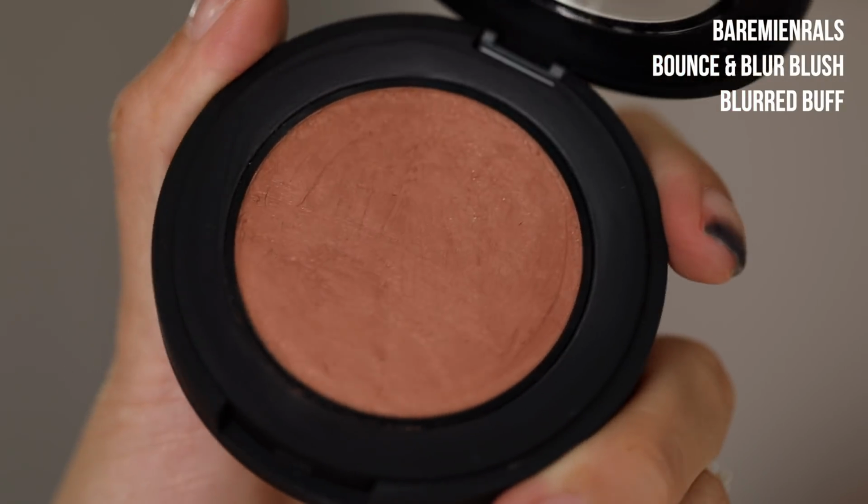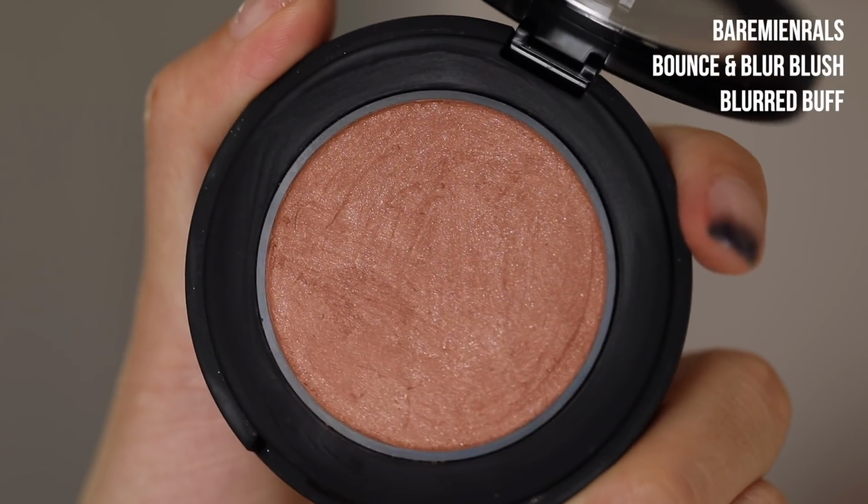And I really love the color, the texture. I've really been enjoying this. I've also been using the blushes from the same line. This is the Bareminerals Bounce and Blur. Blurred Buff is the shade. Technically, they said this one is a blush as well. Honestly, it's a bronzer shade. I really love how this color looks on me.